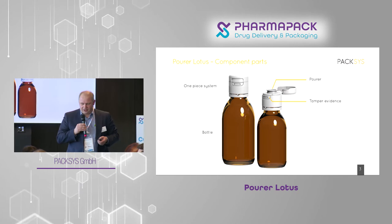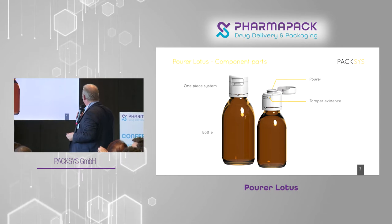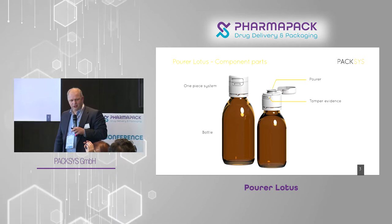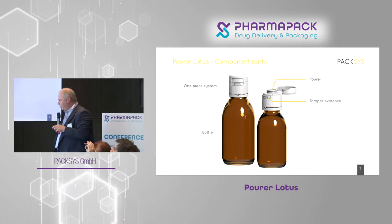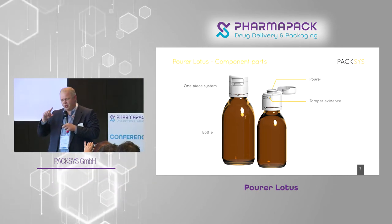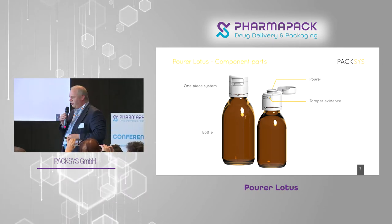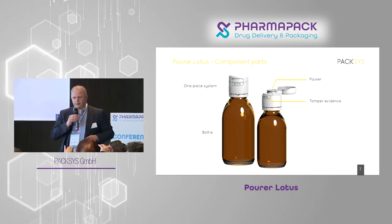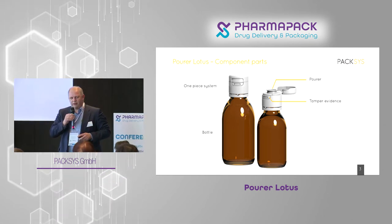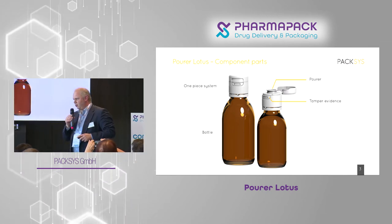And you see here, this is the outcome. Unfortunately, we have the wrong presentation with me, but it doesn't matter. So a one piece system, this was one challenge. You see this is a flip-top cap, and we have two tamper-evident features, one for the flip-top as well as for the cap itself. We have now invested in a one cavity tool. Samples are now available, and the commercial availability will start in October when the 8-cavity tool is ready.